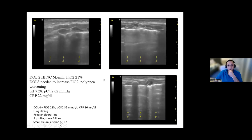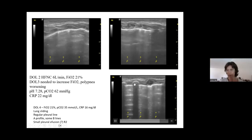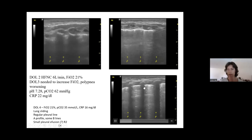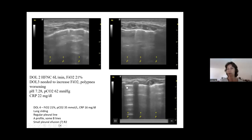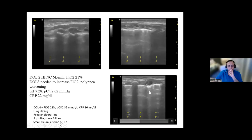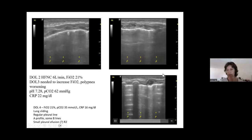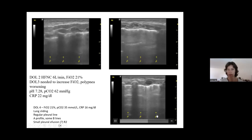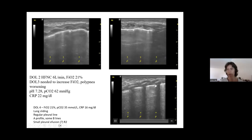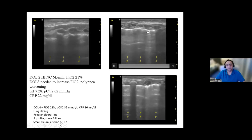Would you like to describe R3 for us? Well, we have the bat sign and the pleural line that is sliding well. And I think it's regular here with predominance of A lines. And here some B lines that are sparse that come down. I think here we don't have pleural effusion, only on R2. Yes, I agree.